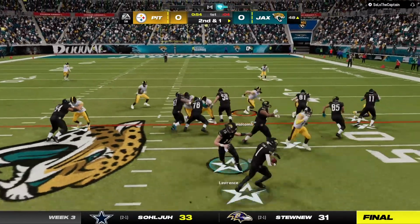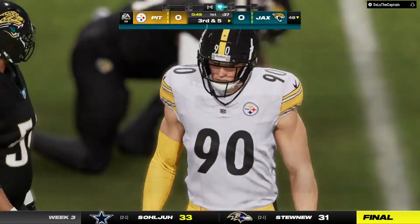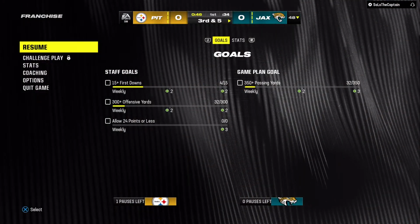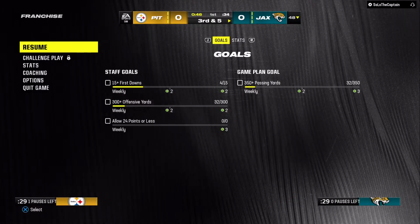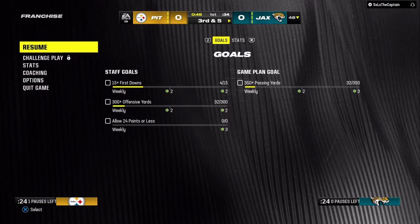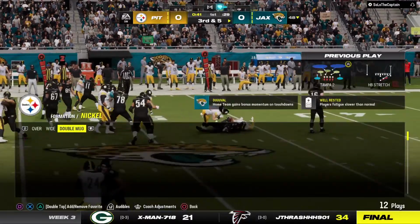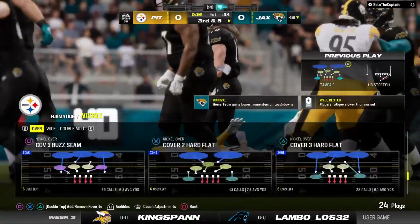Here we go, sir. On 2nd down, Etienne once more. And he is met in his tracks behind the line of scrimmage. He lost 4 there. Well, I would have figured after the 9-yard run on the previous play, getting 1 more yard wouldn't have been much of a problem. But apparently it was, and now it's 3rd down.